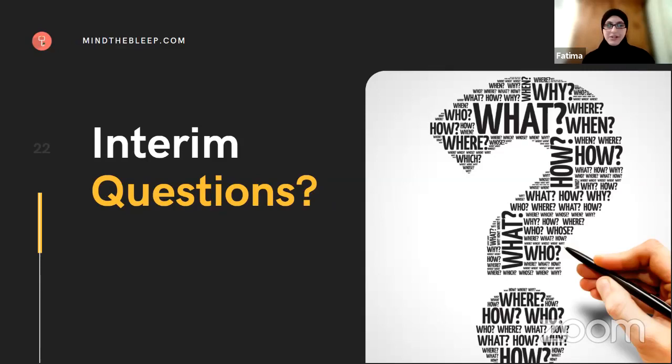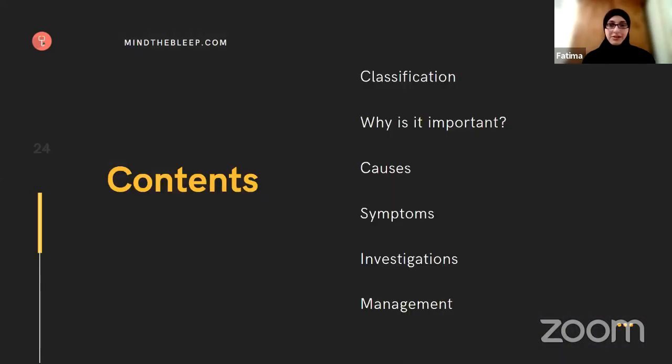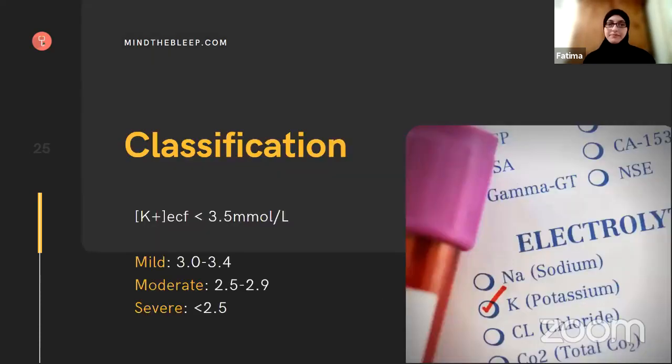So we're gonna go on to hypokalemia, and hopefully this will be a lot quicker because a lot of it is just the opposite of what we just talked about. But I'll try and highlight the key things that you need to think about that are different. Again, same kind of structure, give you classification, importance. We'll go through the causes, symptoms, and then what you need to do, investigations and management.